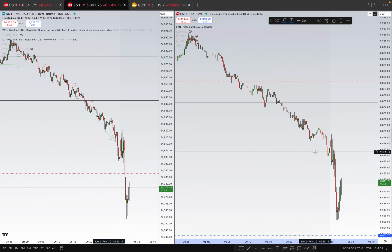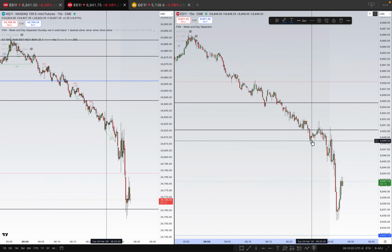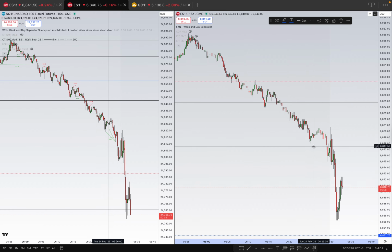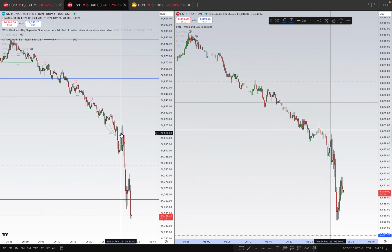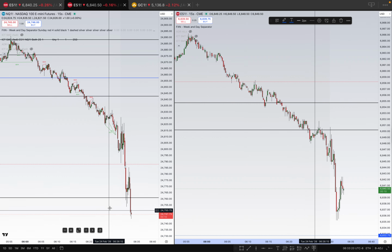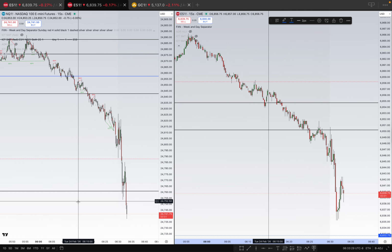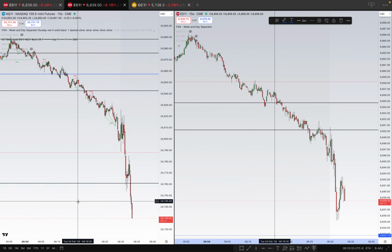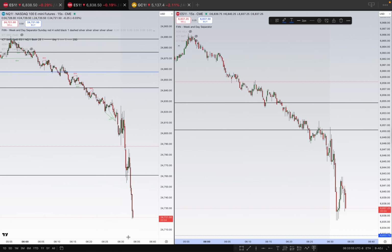$6.39. Man. 68.24.8, 24.20. That's my 100-point move right there. 740, 730, 720 is a 100-point move right there. $720, 100 points from here to here. You in and you out.